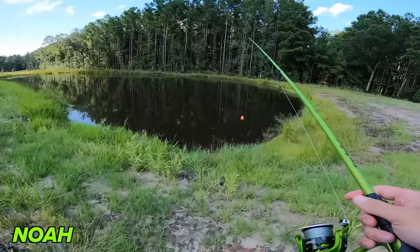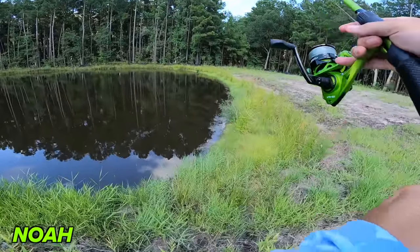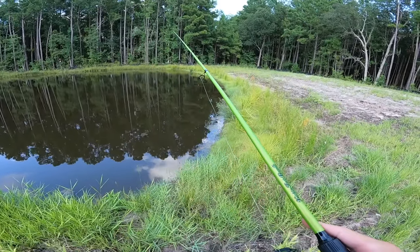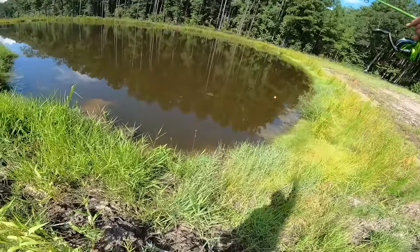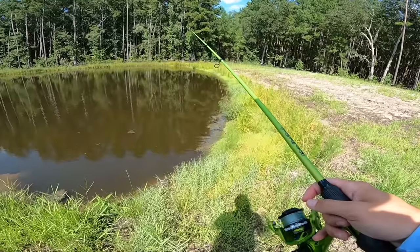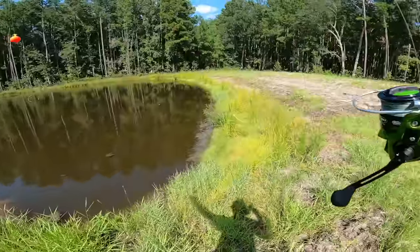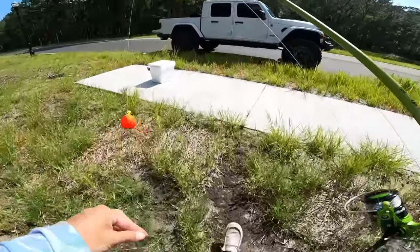Let's go ahead and get this started. That was kind of our money zone, right where I just casted last time. We're gonna see how they're biting right now. See him playing with me? Biting really soft. He stole my worm. What a way to start.